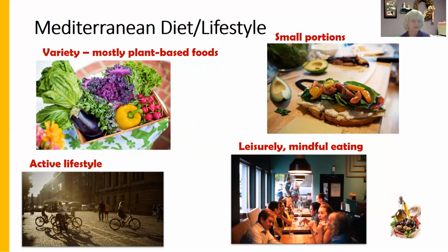Although it is called a diet, the Mediterranean diet is not really about cutting calories and restricting foods like many popular diets in America today. Really, it's more about a way of life, or as we say, a lifestyle, a dietary pattern, rather than a strict diet. People in this region follow some of the same patterns.